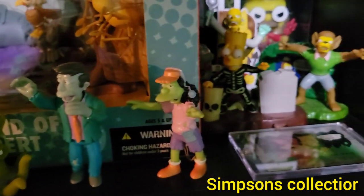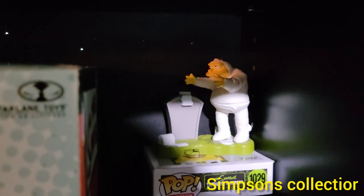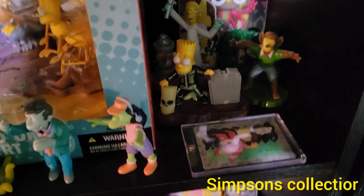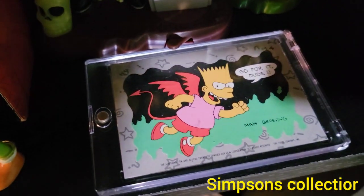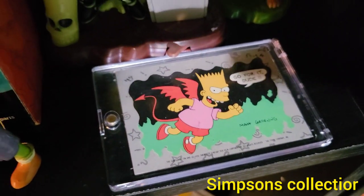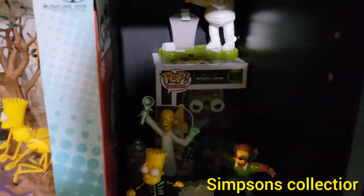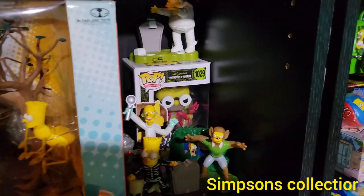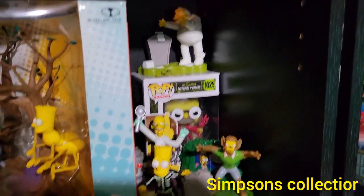Going on to some more Burger King figures. I'm pretty sure I got them all except one from at least one set. I think a couple from another set when they did them. But they got another card right there. Bart as a devil, I think. And another pop, Devil Flanders back there. Sorry about my shadow.